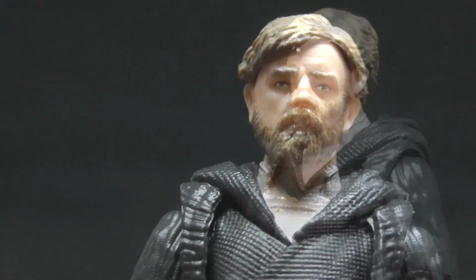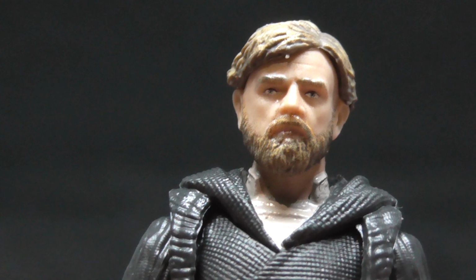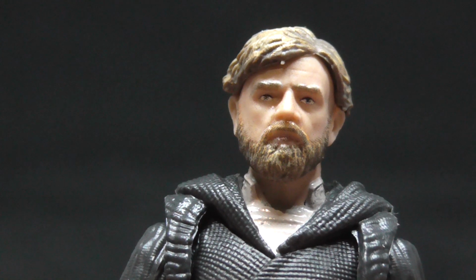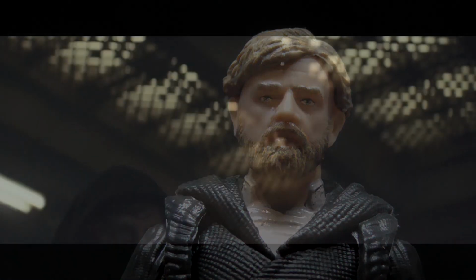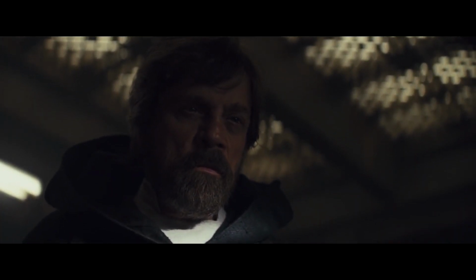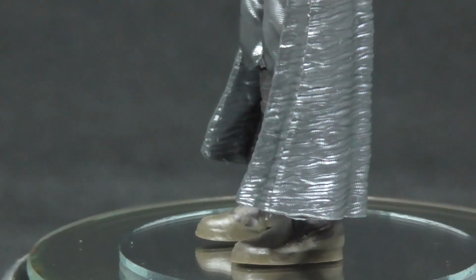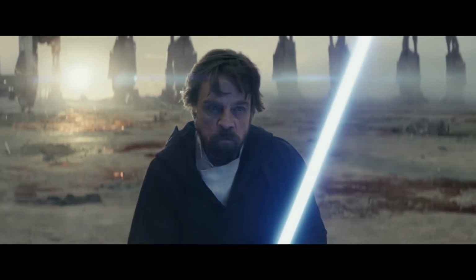As for the figure's portrait, well look, we know it's really hard to capture good likenesses at 3 3/4 inch scale, and this particular character design doesn't help any. The sculpting certainly seems to be acceptable, and the facial printing technology certainly helps, but I just don't know whether they've captured the "I've just dyed my beard" look that he had in the film. There does seem to be the odd choice of mud splatter on his boots, given that this is supposed to be him on Crait, where his feet don't disturb the salt.